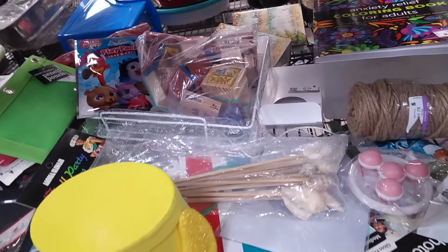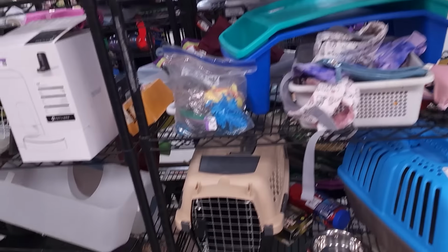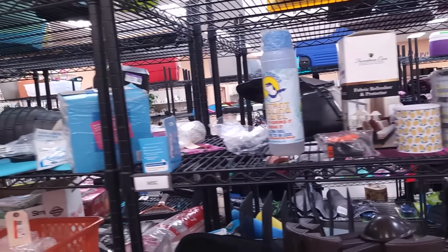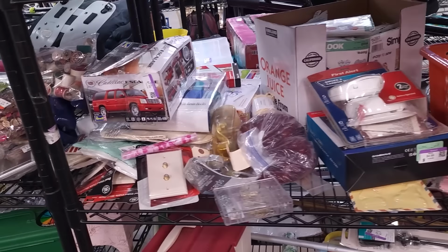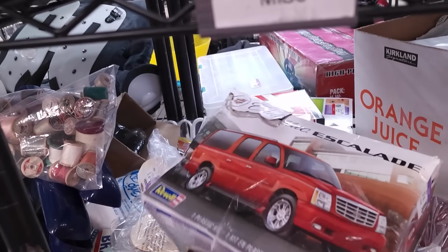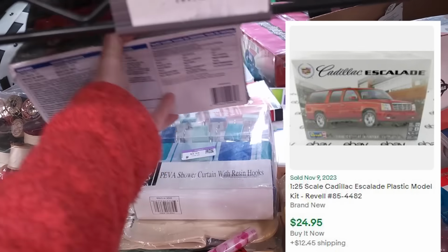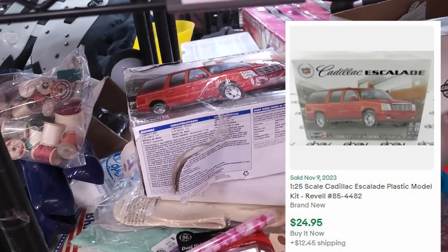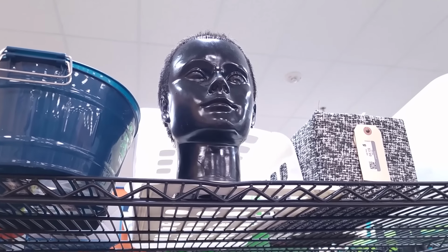No, don't need them. It's a bag of floof. Pet supplies. Don't see anything too exciting there. Then we got kind of household gobbledygook. Yes, that is a technical term. Oh wow, this is in really bad condition, but sometimes these model kits can do quite well if that's your niche. It's not mine though. Ah, it made its way onto the shelf.